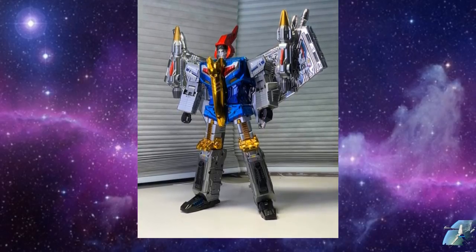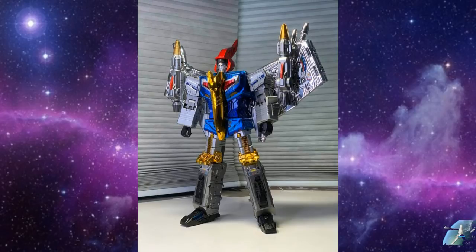Number 2 on my list is the Giga Power Gaudentor, their Sloop. I am a gigantic Sloop fan. Sloop is in my top 3 of characters in Transformers by far. And I absolutely love this figure. I've had a couple of QC issues with mine. Just parts falling off. I had to glue back on the chrome pieces. I don't really care about that. That's something I can fix with no problem whatsoever.